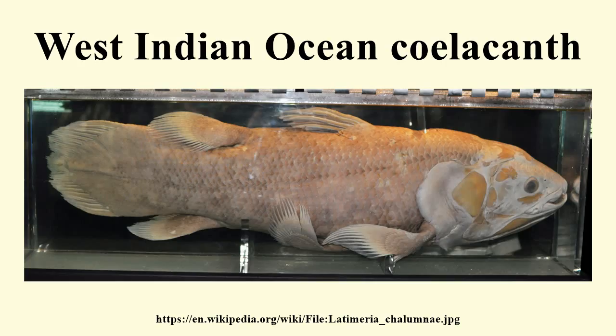Population and conservation. L. chalumnae is listed as critically endangered by IUCN. In accordance with the Convention on International Trade in Endangered Species treaty, the coelacanth was added to Appendix I in 1989. The treaty forbids international trade for commercial purposes and regulates sole trade, including sending specimens to museums, through a system of permits. In 1998, the total population of the West Indian Ocean coelacanth was estimated to have been 500 or fewer, a number that would threaten the survival of the species.